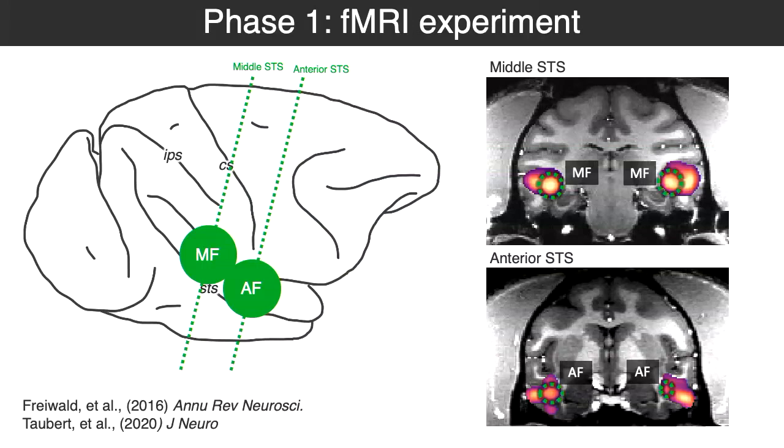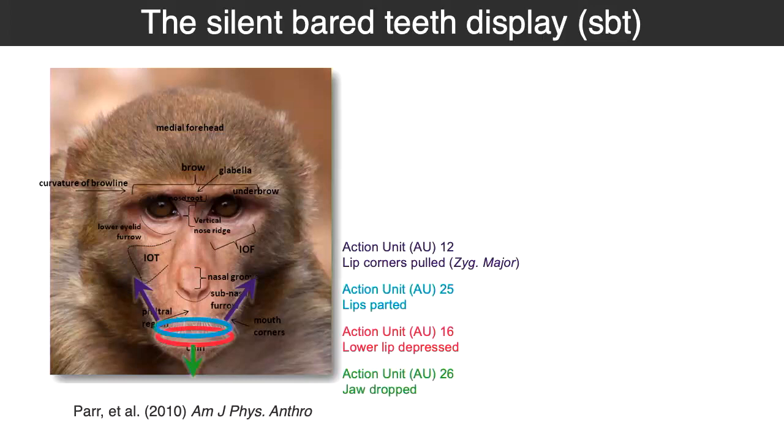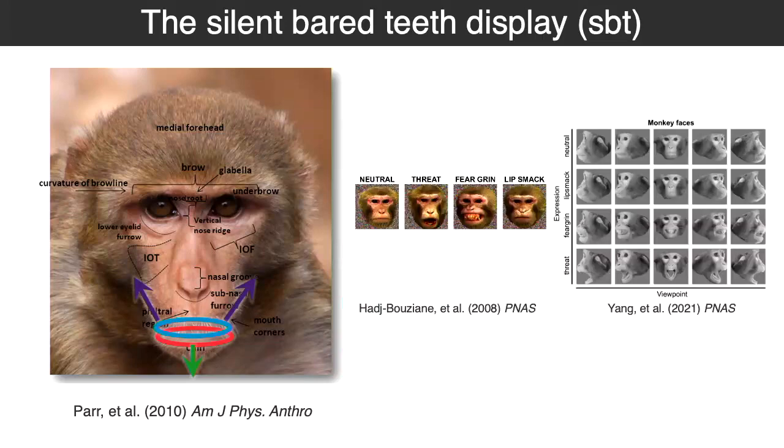Luckily, I have a very large collection of photographs taken of macaques in the wild, but the challenge was how do we select the right images to represent emotional and neutral conditions. The conventional approach is to use specific combinations of visual features to code stereotypical facial expressions. For example, according to the macaque coding system, the combination of action units 12, 16, 25, and 26 is the silent bared teeth display, or SBT for short. In cognitive neuroscience, we've always called this expression the fear grin or the fear grimace.